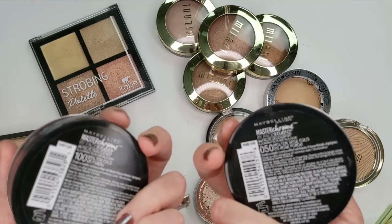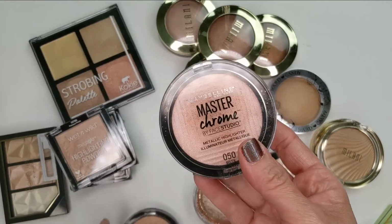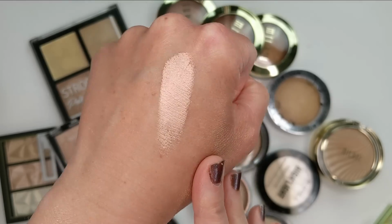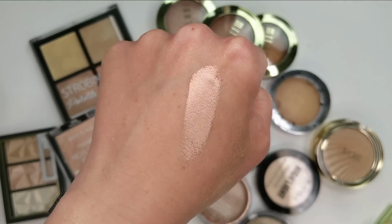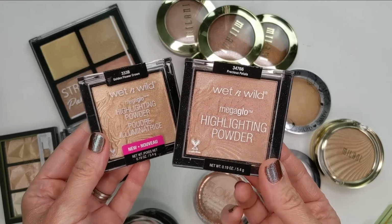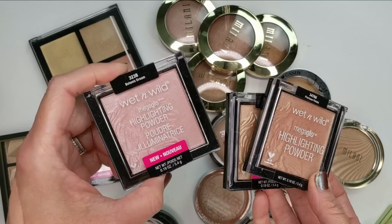These are also fantastic. I have Molten Rose Gold and Molten Gold. And these also have an amazing formula, very smooth, really, really shiny. I mean, just look at that. That is so stunning. I haven't played with this one in a while, but it's making me want to take it back out again. And I also have the Wet n Wild Mega Glow highlighters. I have so many different shades: Precious Petals, Golden Flower Crown, Botanic Dream.